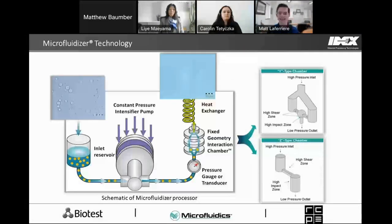So how do we achieve such fantastic results, you may ask? Microfluidizer processors operate by loading material into the inlet reservoir, which you can see here. So the inlet reservoir is here, where your material will be loaded before being pulled via this constant pressure intensifier pump into our fixed geometry interaction chamber at pressures of up to 30,000 psi. At such pressures, the material experiences incredibly high shear rates and impact forces that are consistent and uniform. By combining such high pressures with a fixed geometry interaction chamber design, this ensures that all of the material is processed under the same conditions.